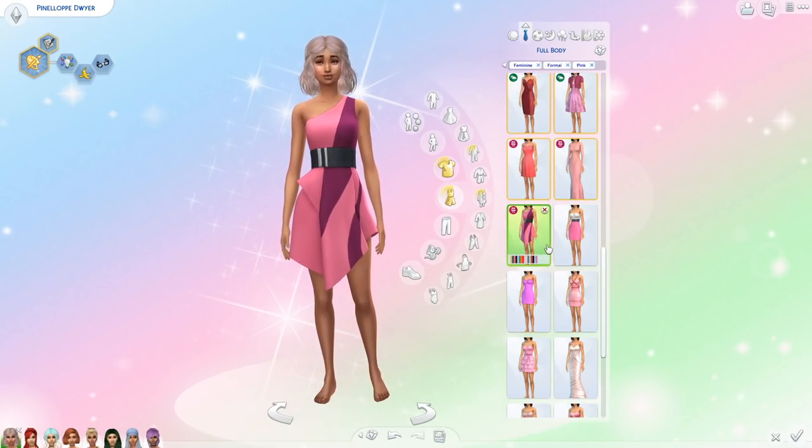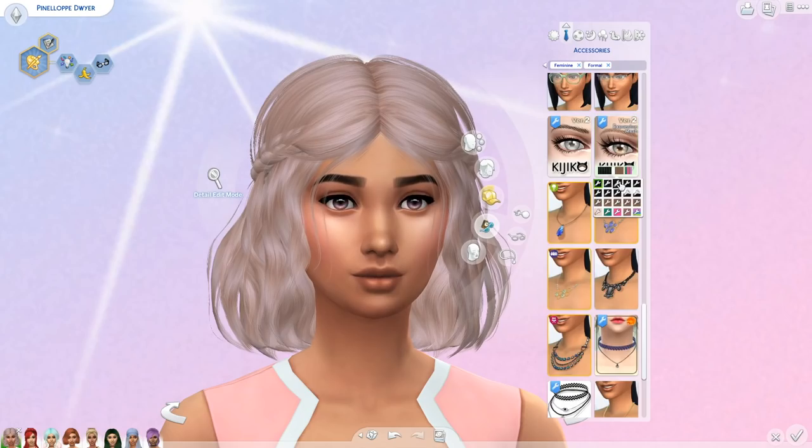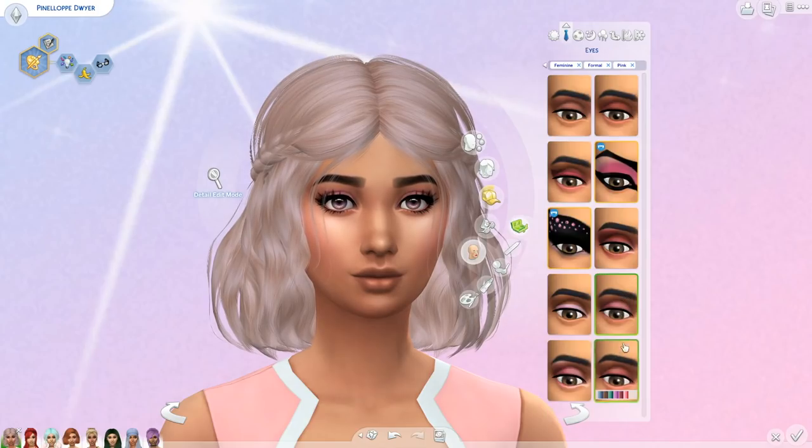For her formal outfit, I picked out this pink and white dress, and then I also gave her some white heels. And just like all of the Sims that I've done so far, I kept the makeup pretty simple by just giving her some eyeshadow and lashes.